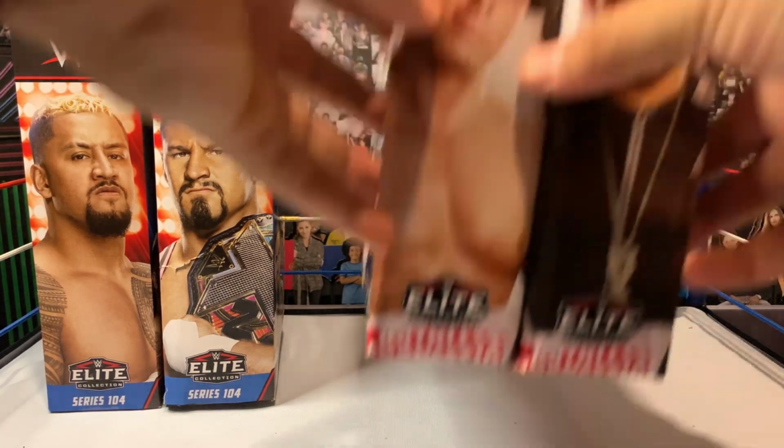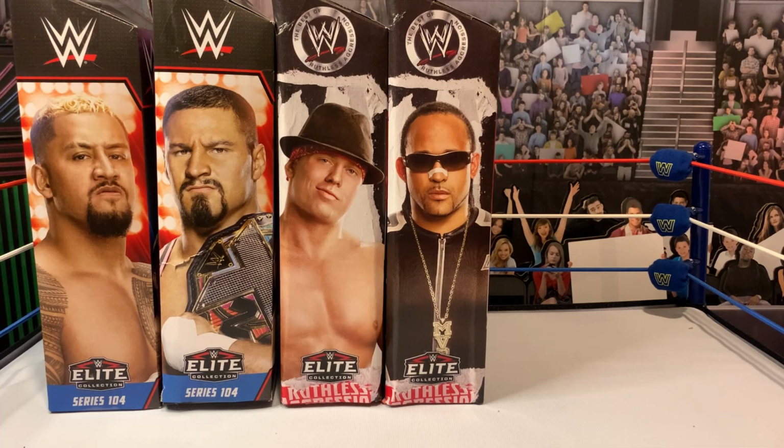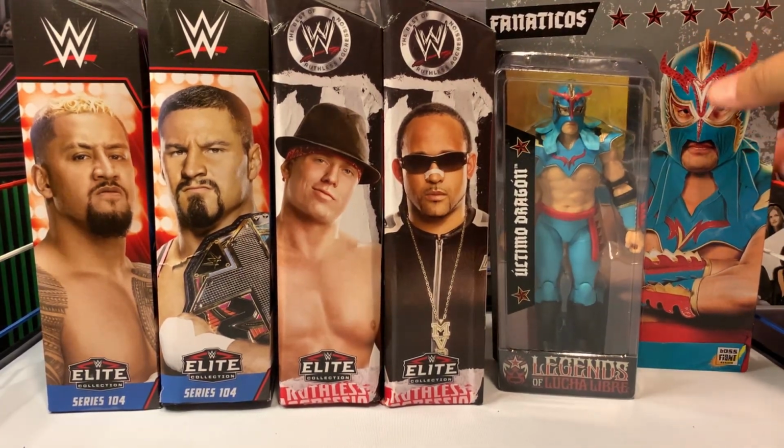But I went to some Walmarts just while I was out, so I got Solo, I got Braun. I found the last 2 that I needed for the Elite series. I got my Ruthless Aggression Miz, got my Ruthless Aggression MVP, and then the one thing that I did pick up from GameStop, which I kind of forgot about, was the Ultimo Dragon Legends of Lucha Libre figure.